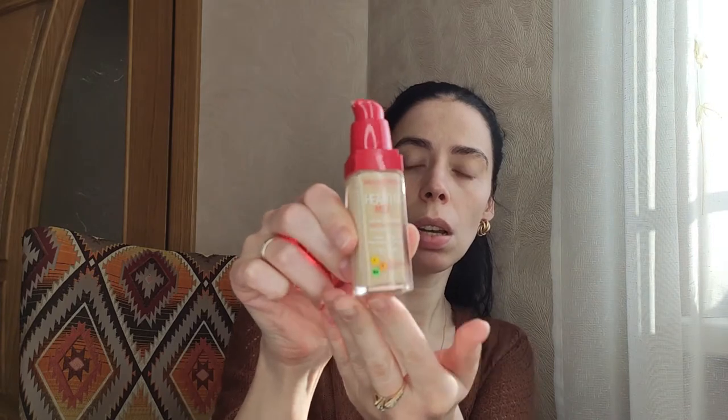Okay, I'm taking Bourjois Healthy Mix in shade, I don't know what shade it is, 51 Light Vanilla, and I'm gonna apply it now. I'm gonna start with a little amount of it, but maybe I'm gonna go for bigger amount. Maybe I'll take the brush first. Okay.